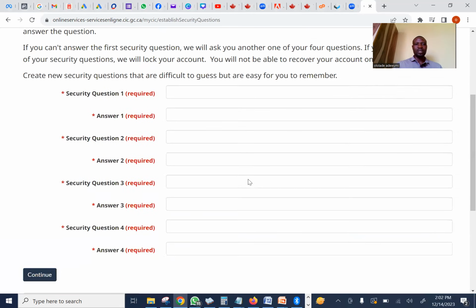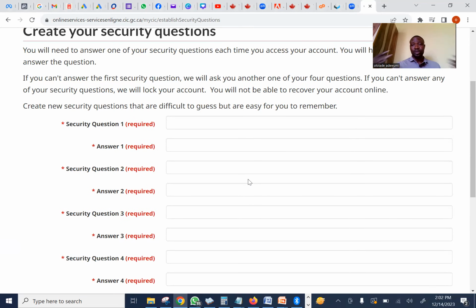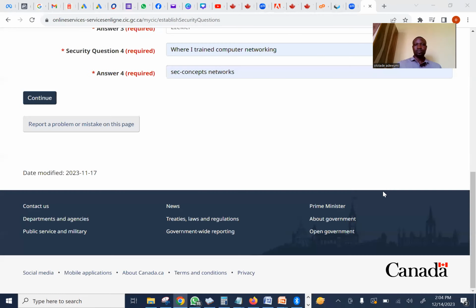So now we have to set up these security questions again. Okay, just for the recovery, to be able to recover our accounts in case there is any loss of the password or username, or in case there is suspicious activity around these accounts. So let's go and fill up these questions. Just enter security questions that you know that you can remember, because they will always ask you to authenticate that you are the one trying to log into your account. Okay, so let me fill that up and I'll be back. So I just fill all the questions and then I click continue.